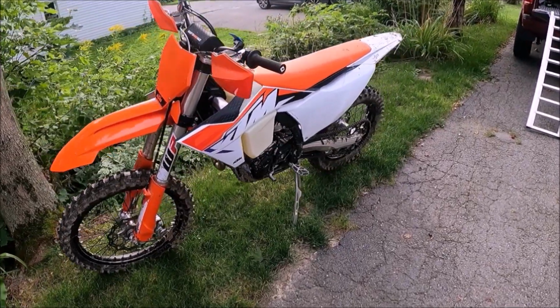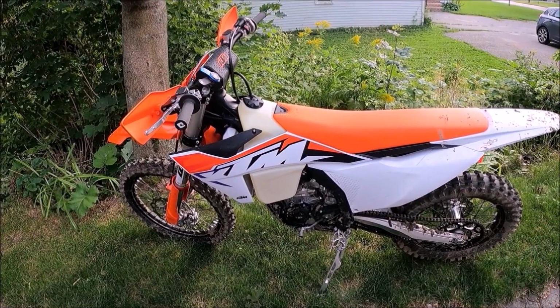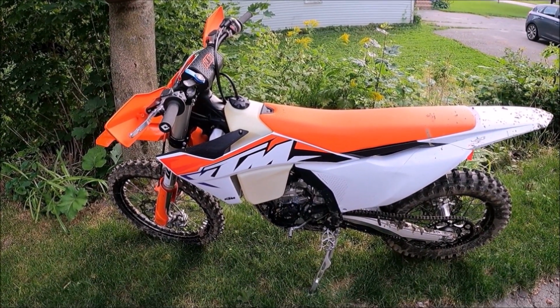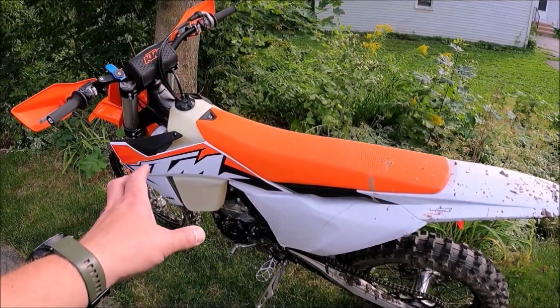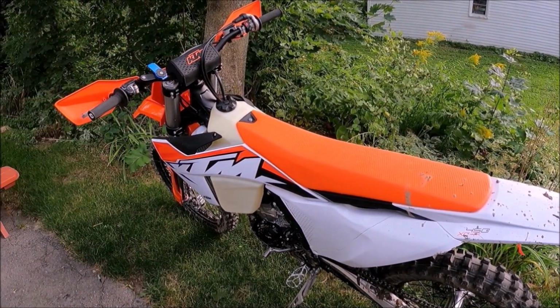And now I'm going to clean it up and get it in the workshop and do all the work to it that we need to do, which includes an oil change, filter, valve check, and I don't know how to do it for this bike. I think we've got to probably pull the seat, pull the tank, pull the shrouds. There's quite a bit to it.